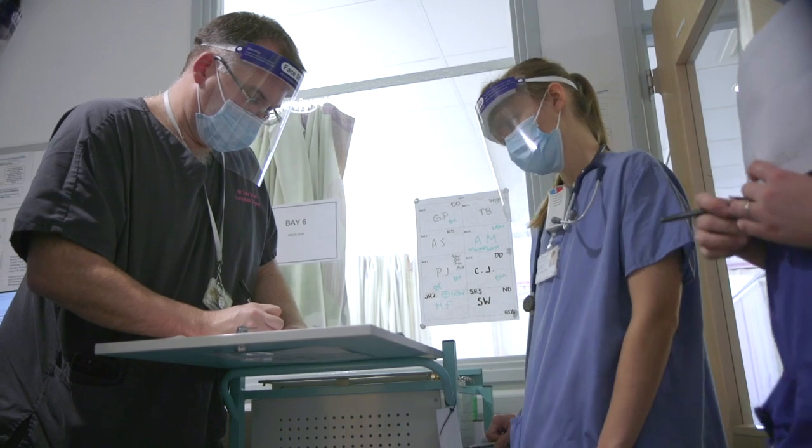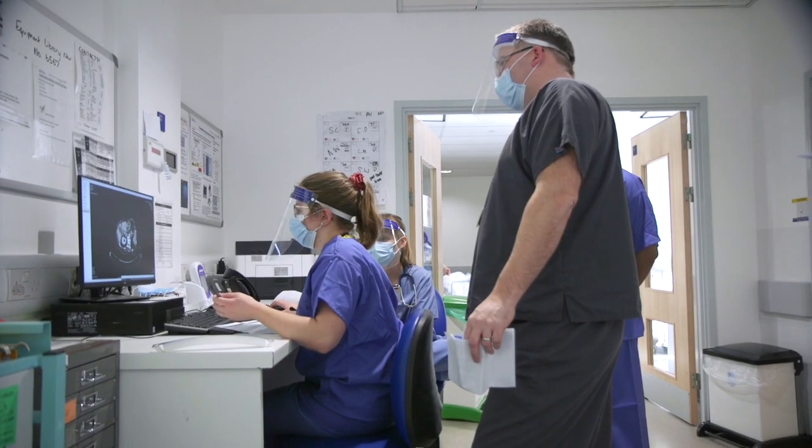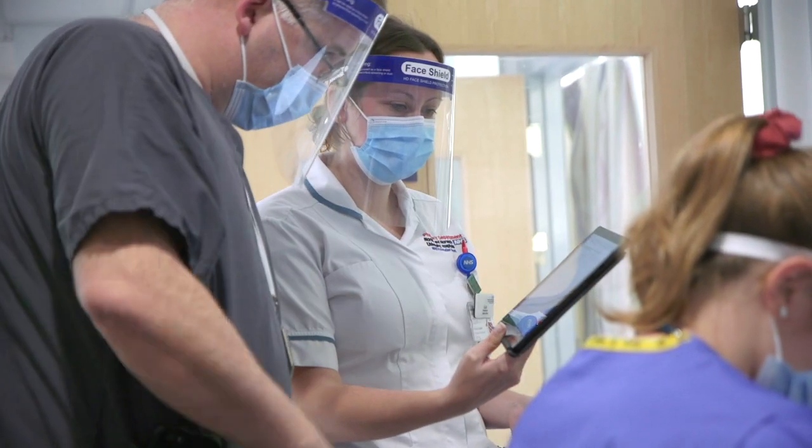And being able to get advice from those people about how they feel about the patients is really important as well, because they spend a lot of time with them, whereas we might not be able to. So being able to work in that team and get a lot of support from everyone is my favourite thing about the job.